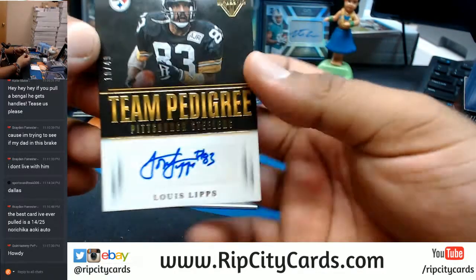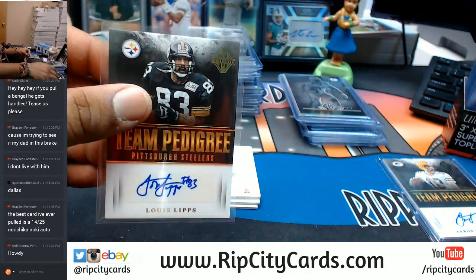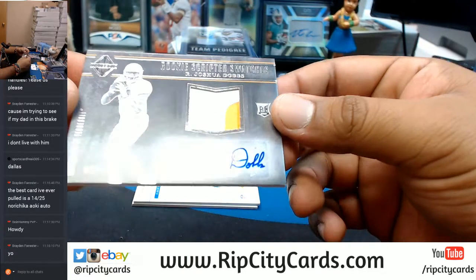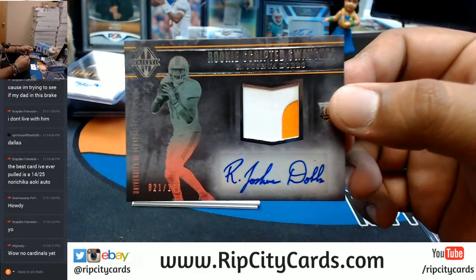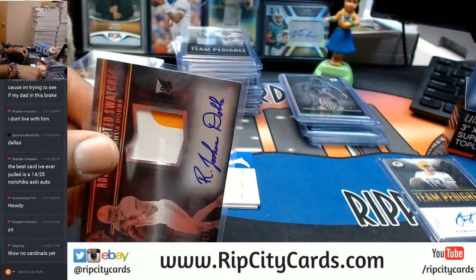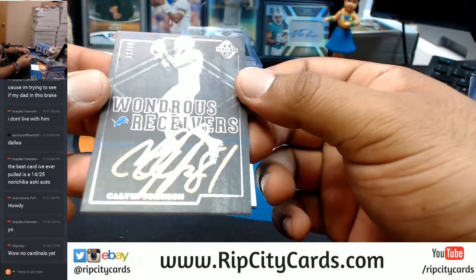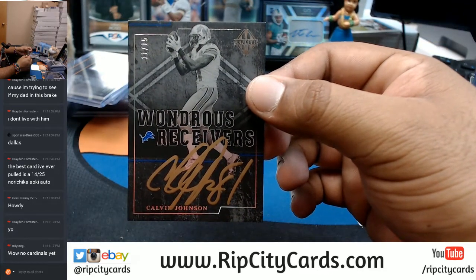For the Steelers, Louis Lips, numbered to 249 with the auto. Joshua Dobbs of the Steelers, two patch there from Tennessee with the sticker auto to 299. Sorry, it's numbered to 199. And for the Lions, oh, that's pretty sweet. Calvin Johnson, number to 15, Megatron, with a gold ink auto for the Lions. That's sick.